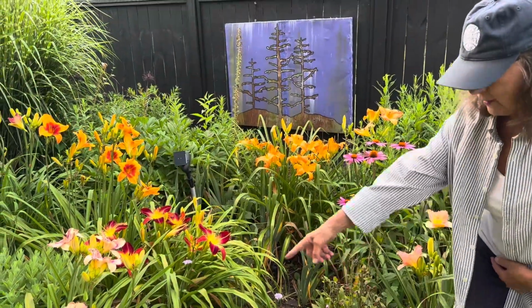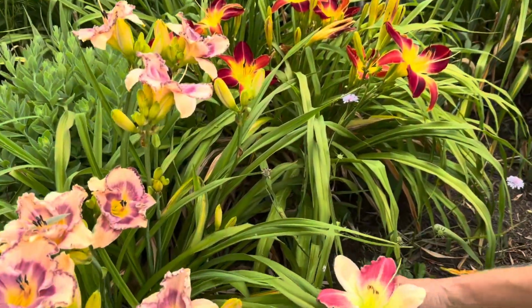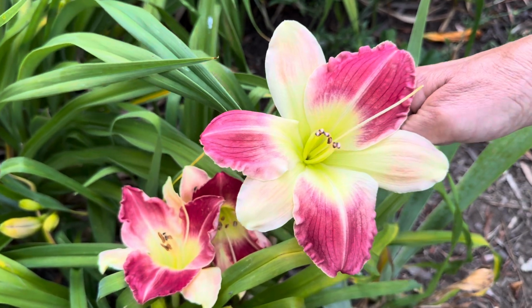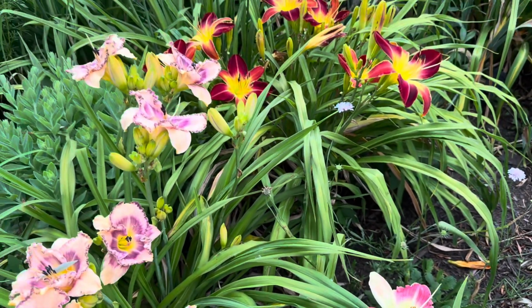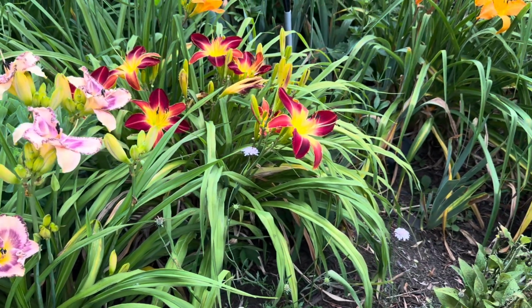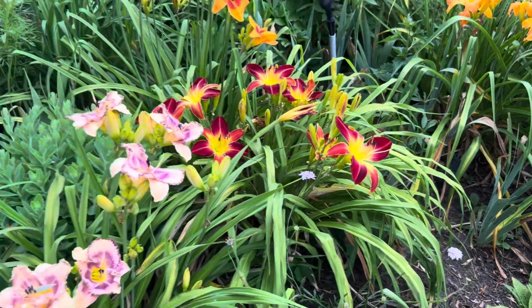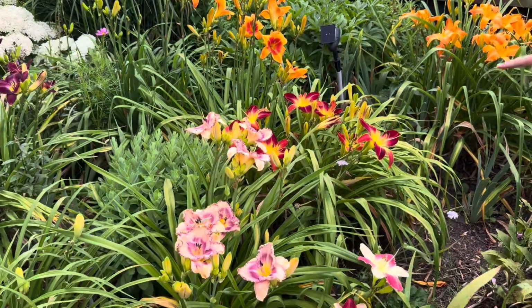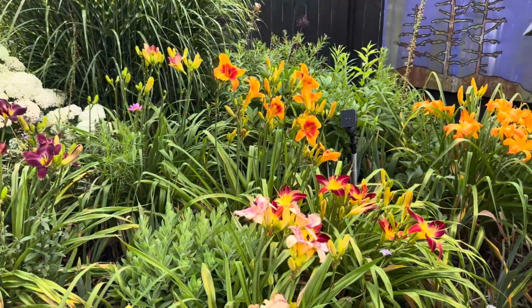Plus, look at this one. This is Pale Face. Oh, my word. Another one of Judy's hybrids. Pale Face. I love it. The gift to me that I'll never forget is from my dear friend Bergen Bandy. She gave me Spidey Man, which is right here, and he starts blooming early.